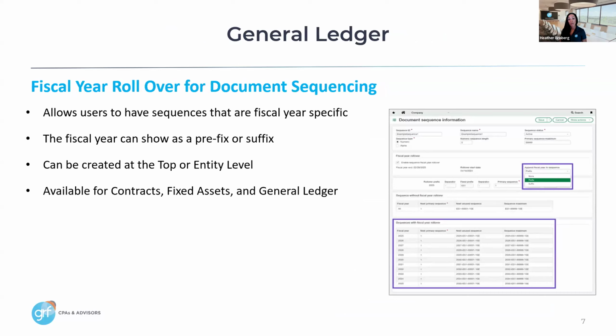Sage also deployed updates within the general ledger module. This allows for fiscal year rollover for document sequencing. Previously, document sequencing would need to be manually updated at the end of each fiscal year if the sequencing was specific to that fiscal year. With this enhancement, the document sequencing can be automatically updated to reflect the current fiscal year. This allows users to have sequencing that is fiscal year specific. The fiscal year can also show a prefix or suffix, meaning we can, for example, put fiscal year 2024 at the beginning or ending of our document sequencing.